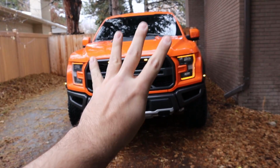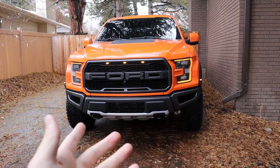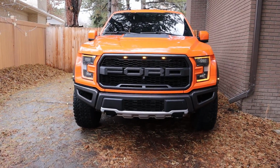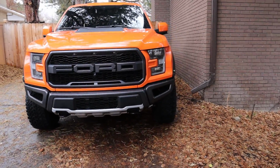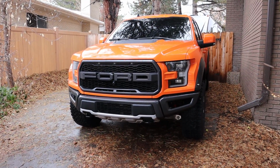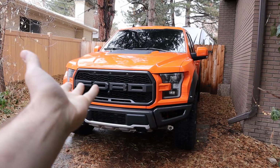The number 4 thing that I hate about the Raptor, yes, it's the exhaust. I know that I said that I liked it, but at the same time, it's never going to sound as good as a V8. And the other thing is the fact that there is fake noise piped into the interior on the Raptor. So I'll give you an exhaust clip, and then when we take it out to drive it in just a second, you'll hear the fake noise that gets piped in. I know a lot of you commented on that, and I know that it does that, but let's do the exhaust clip, and then we'll roll with actually driving it.